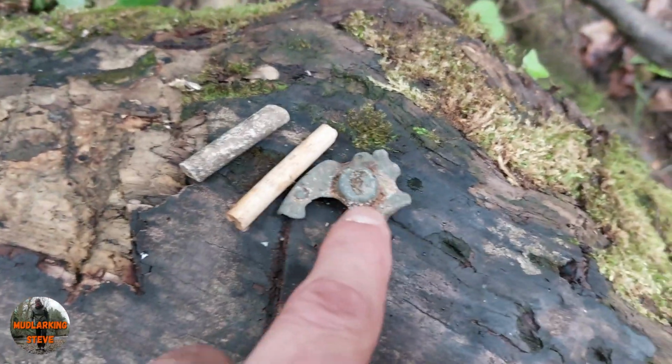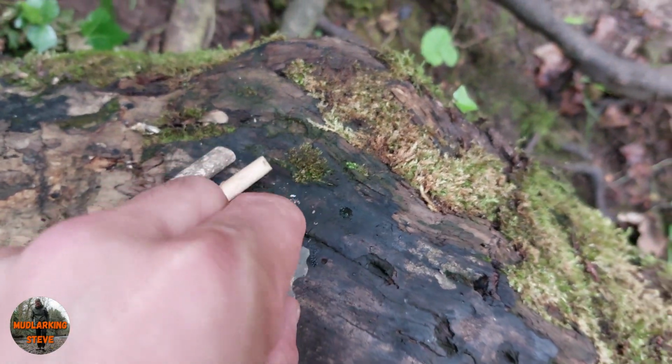Lots and lots of secrets in Knaresborough, guys, and also a couple of pipe stems that I've just found, and a weird little metal thing. Don't know what that is yet. So guys, what do you think to that?